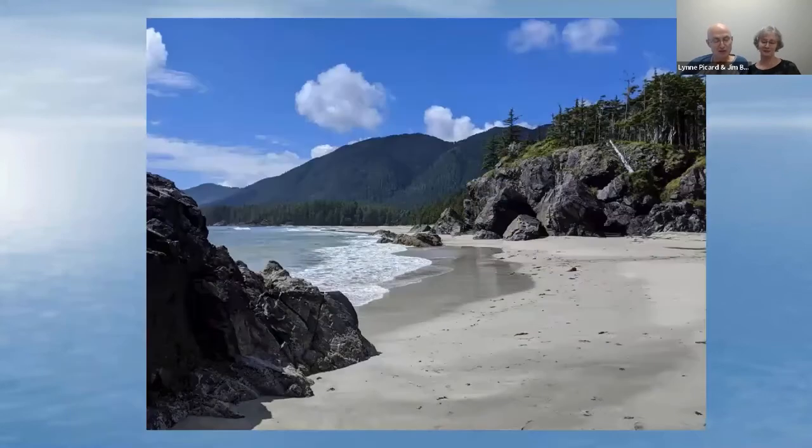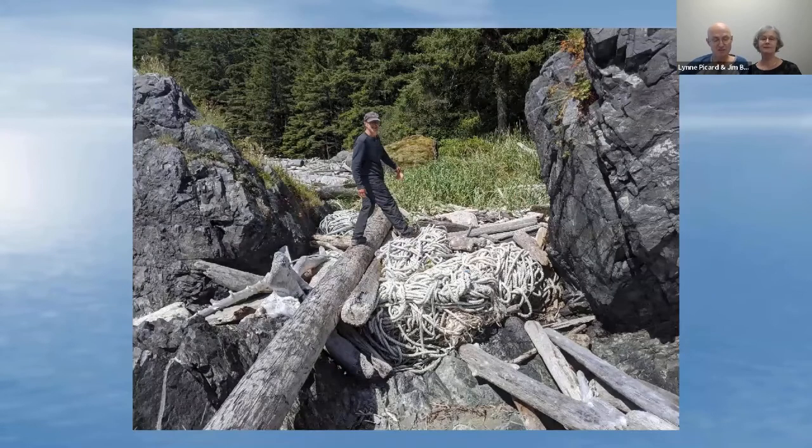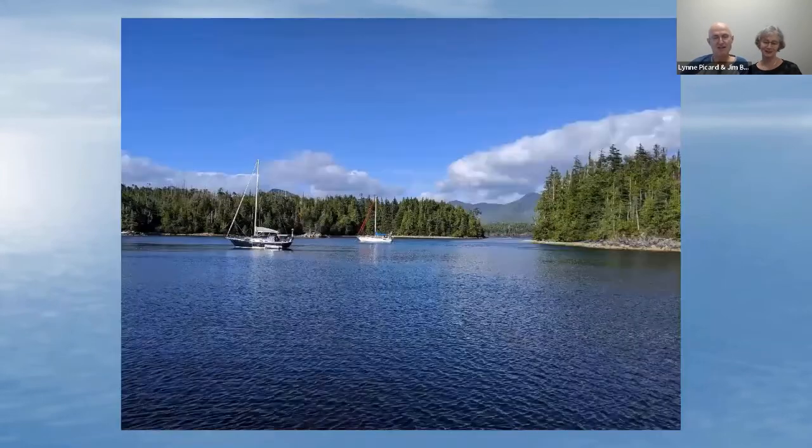The trail was not too bad once we found it, and the beach was well worth it. It was beachcombing at its finest. That's quite a pile of rope I'm standing on. You don't want to get that caught in your propeller. No. And here's the view looking across Columbia Cove.